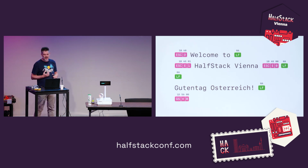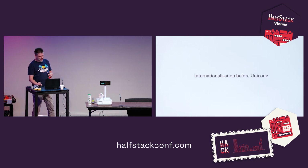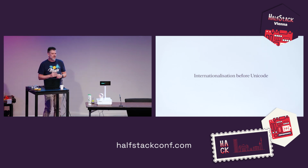By initializing, we make sure the printer is back to its default state, and we don't have the styles of the previous user of the printer interfering with what we want to do. Then we need to fix that O. It's supposed to be an O with an umlaut, two dots above an O. ASCII doesn't contain an O with an umlaut. So we need to go on a tangent here and talk about internationalization before Unicode.